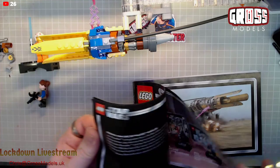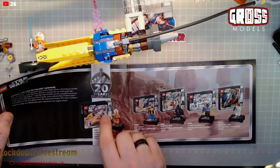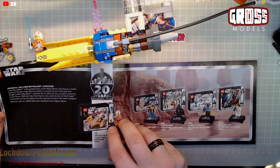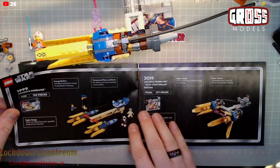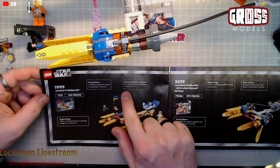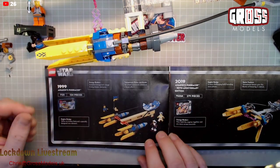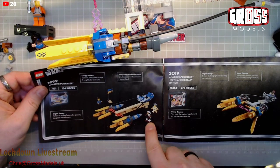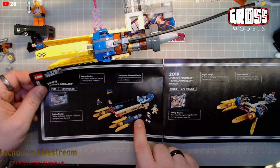Let's have a look through, in case you missed it. They do a series of five of these 20th anniversary ones. Obviously, this is this one. They do four other characters with four other ships, some of which are better than others, but we won't worry about that. And it gives you a comparison of the two, which is actually really interesting. The tan plates and bricks simulated a horror effect on this one because it was like desert sand colour. Obviously much simplified engines. It looks like it came with three figures, but one of them is the little pit droid thing, interestingly.